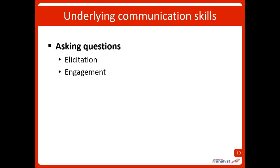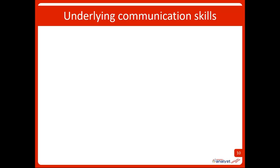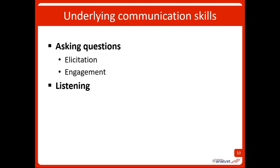Engagement means asking questions with empathy based on understanding the person, not just the answers. And asking the questions based on the fact that you understand the person. Listening. Well, you might have suspected that was going to be there. Anything in communication is going to involve listening. And telling stories. Telling stories? How did that get there? Well, let's take a look at these and see if we can have some way of understanding why we aren't very good in any of these and what we can do to be better.